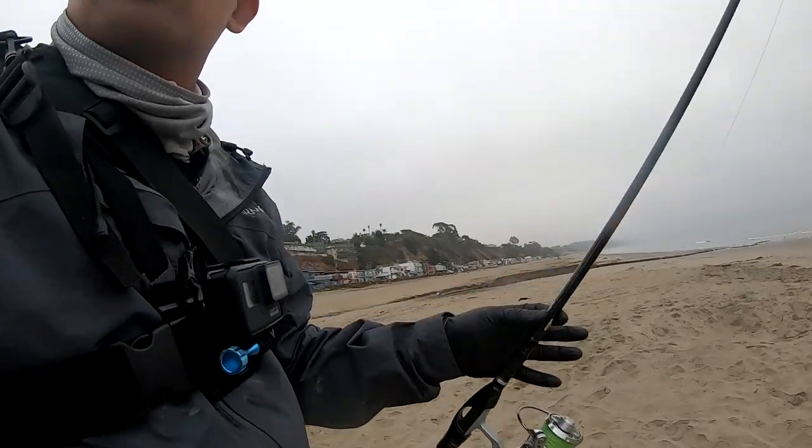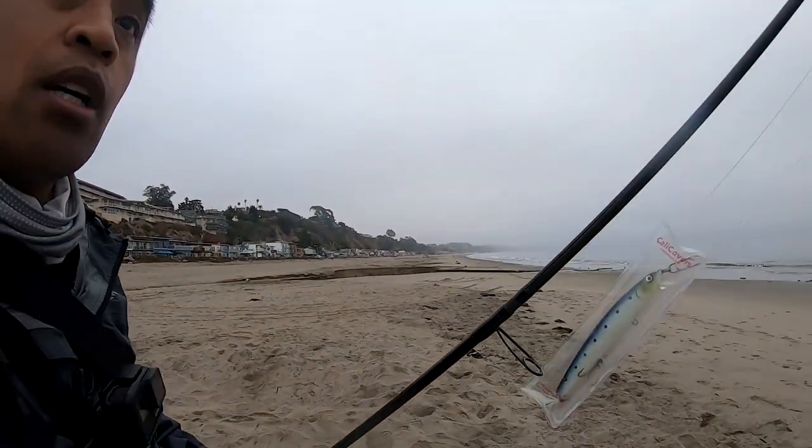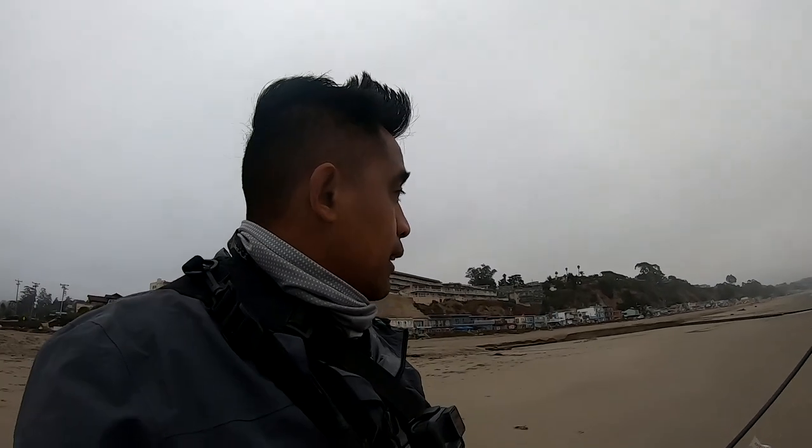So, talk about the gear. Phoenix Trifecta Light, VR50. Of course, we're going to start off with the Calissa. Not really sure what kind of fish I'm going to target, whether it be halibut. That'd be really nice if I get a halibut on the channel, of course. I just got this whole area to work, so we'll play it by ear. All right, guys, wish me luck.